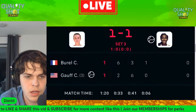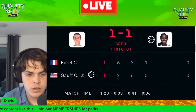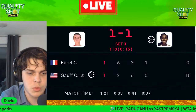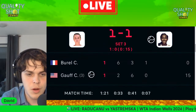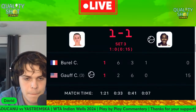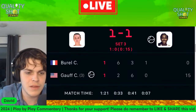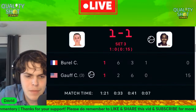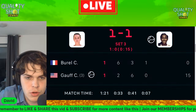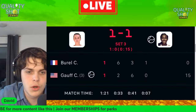So win probability started the match 86% for Gauff before the match started. Then it swung to 65% for Burrell after she was up a set and a break. Now a 51% lead for Gauff going into this deciding set. So going down into the deciding set, love won. So I think they're giving Burrell more respect now, but I'd maybe give Gauff a few more percentages than that, but each to their own probability live thing. I don't know how you work either.